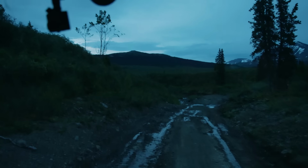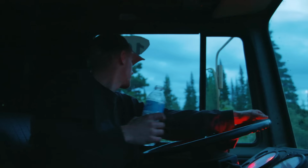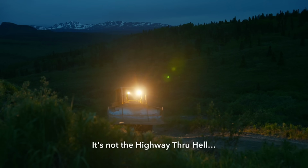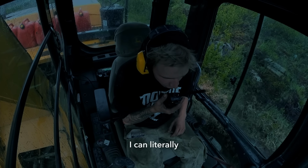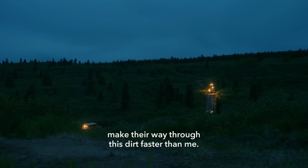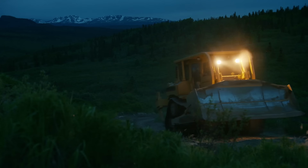And away we go, into new mosquito territory. I can literally watch worms make their way through this dirt faster than me. Roger.